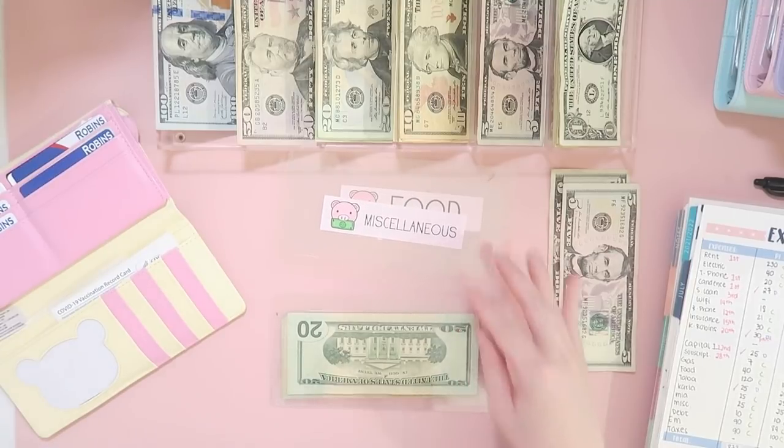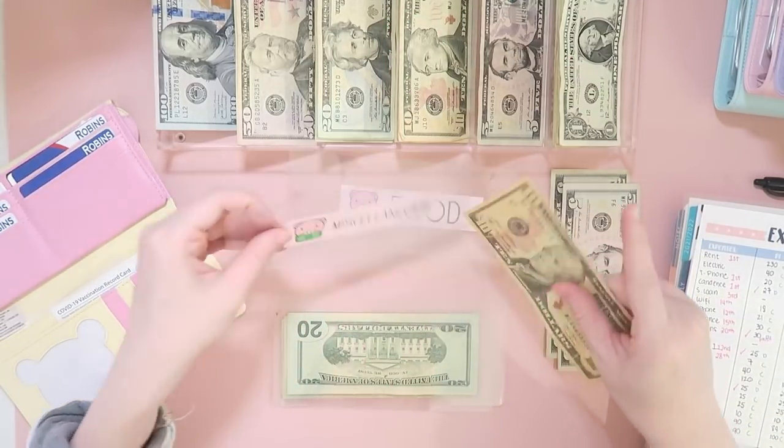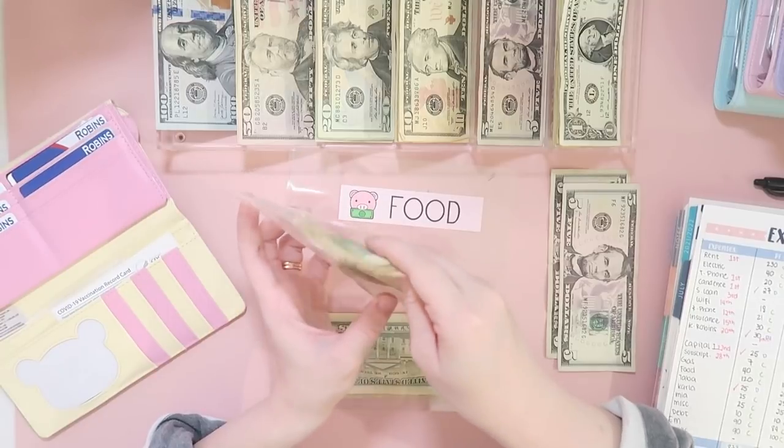And for miscellaneous, we'll put $10. And this is kind of like a household fund now, I think, but anything under the sun we can just take from my miscellaneous fund.